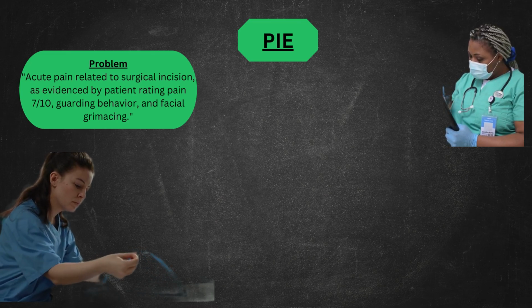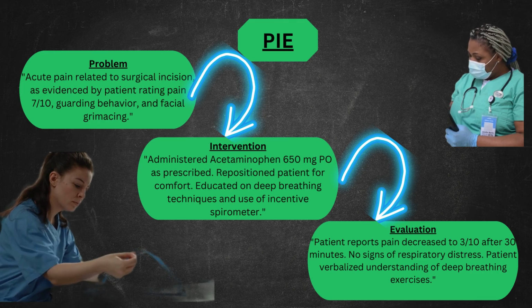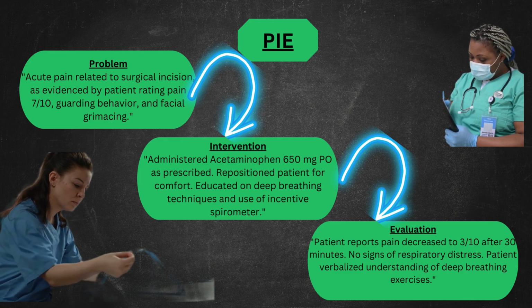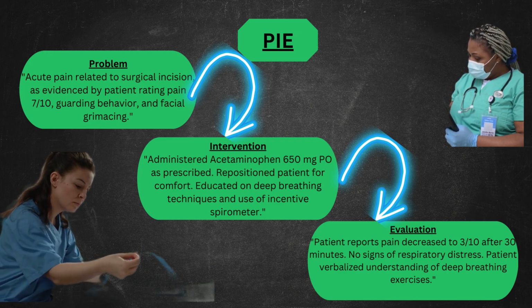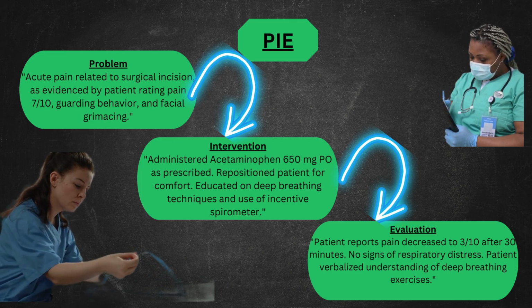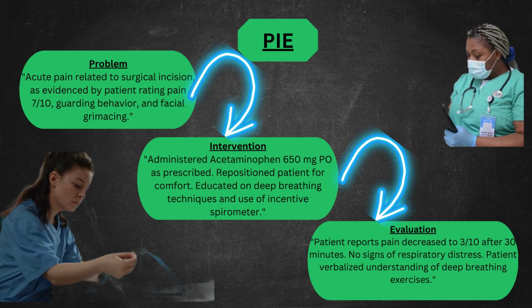You will also have in this method of charting the intervention, which is basically what actions you used to help the patient get better, and then the evaluation portion, which is going to be an assessment focusing on how the patient responded to your intervention. Now, with PIE documentation, again, be focused. Stick to one problem per entry. Only one problem per entry. You want to use concise language, no unnecessary details, because ain't nobody got time for that. Timestamp your interventions because it helps with tracking patient progress, and you always want to link back to the problem to ensure documentation flows logically.